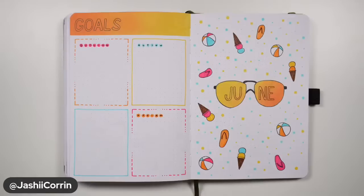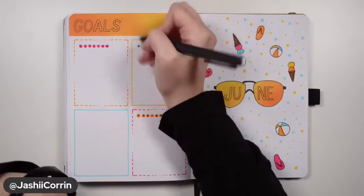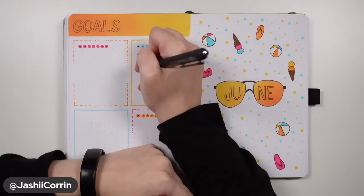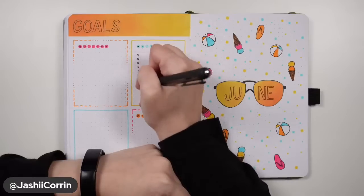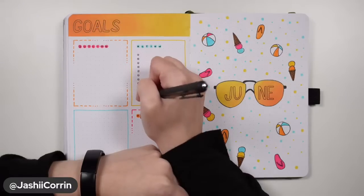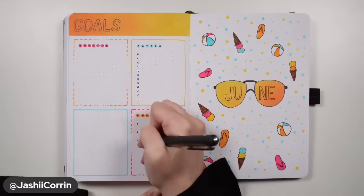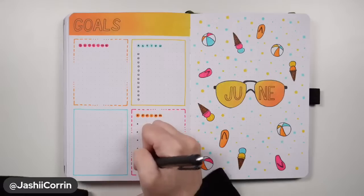So an outline is just an outline of the goal. Action needs checkboxes, so we'll just put some little checkboxes in so they can tick off their actions. And affirm can also get some little checkboxes because they're just going to say them on a daily basis. So maybe not necessarily checkboxes, but little bullet points. And affirmations are usually a little bit longer, so we will do them every second. There we go. Some place to write down their affirmations.